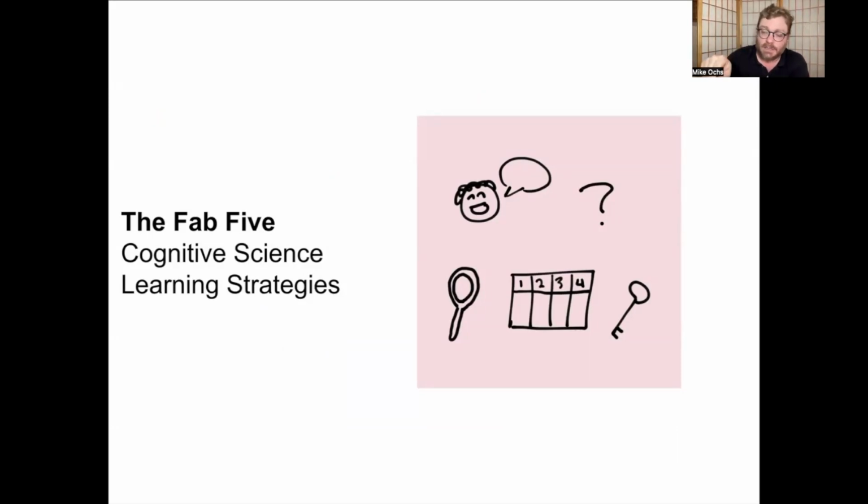In fact, what I'm doing is going to be the first one I'm going to share with you. First, I'm going to share with you what I call the Fab Five. These are awesome, great cognitive science learning strategies, but I'm going to do a drum roll. I'm going to build up to the big three, the most important ones. So these are the good crew, but we're going to get into the most important crew right after this.